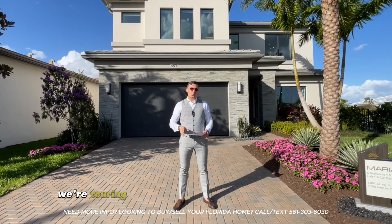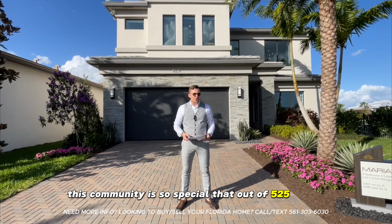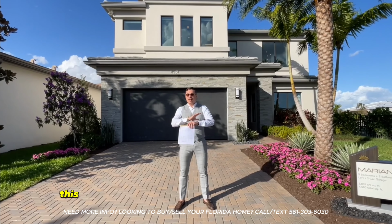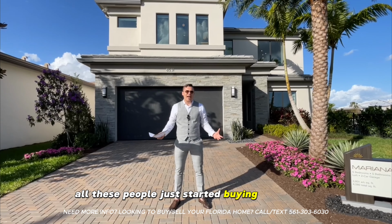Today, we're touring a beautiful new construction community. This one is called LOTUS PALM here in Boca Raton. This community is so special that out of 525 homes, there's only 10 lots still available. This beat a lot of records within the speed with which all these people just started buying these units.